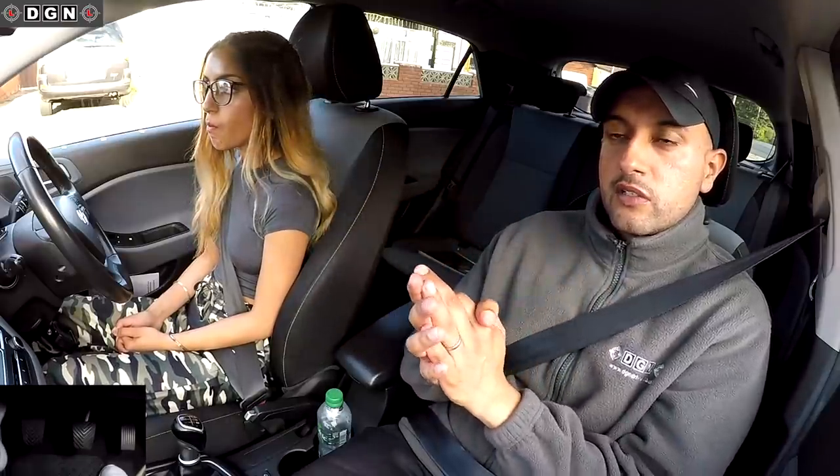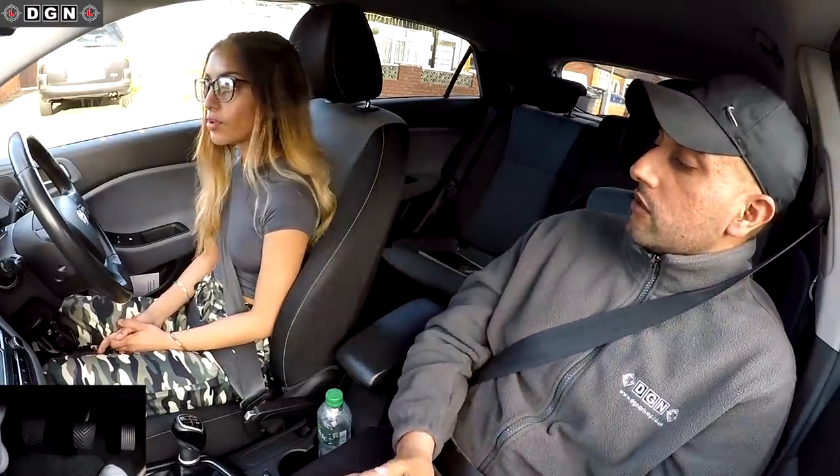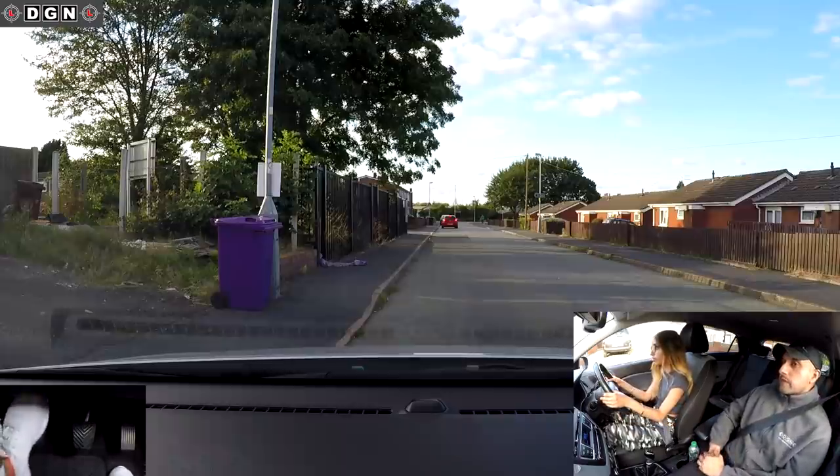So guys, anybody watching that, if you feel it's way too much for you to do, just tell your instructor to take responsibility for the mirrors and that observation until you get used to controlling the car. Okay, ready? So let's go. Let's move off. At the end of the road, we'll be turning left.